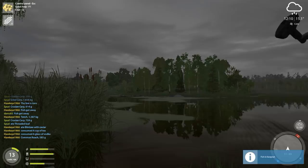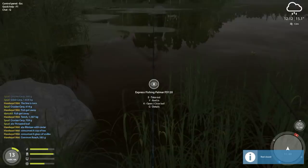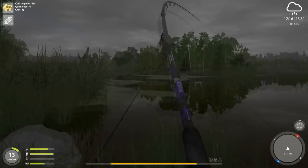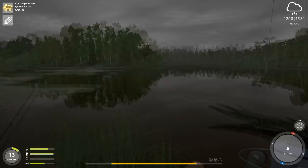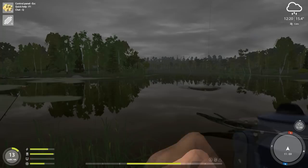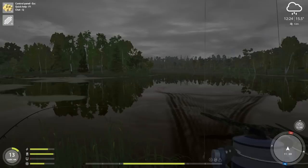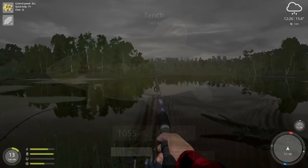We got us another bite. I'll tell you, this is... And he's taking off with it. Let me at least get this set up. Calm down, calm down. Ooh. This one's pretty decent sized. Good lord, I'm getting a bite on the other one already. Jeez. Okay, I'm coming, I'm coming. Let me get this one in first. 10:55. Another nice tench.